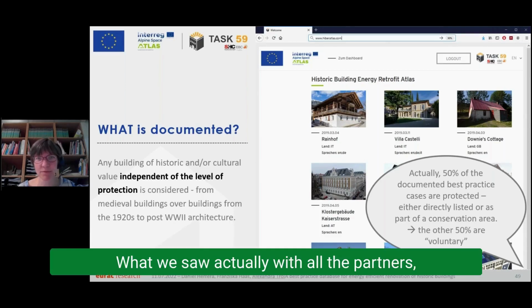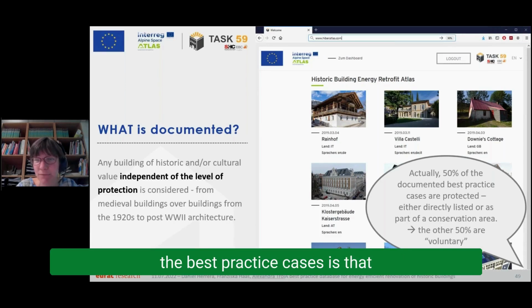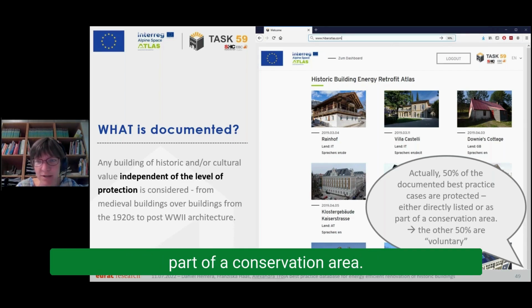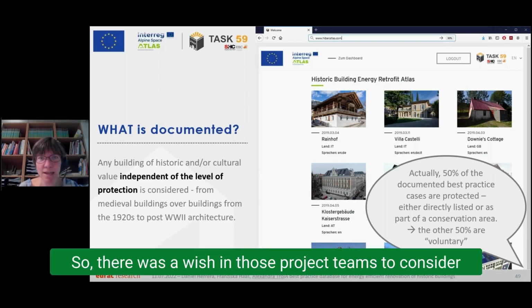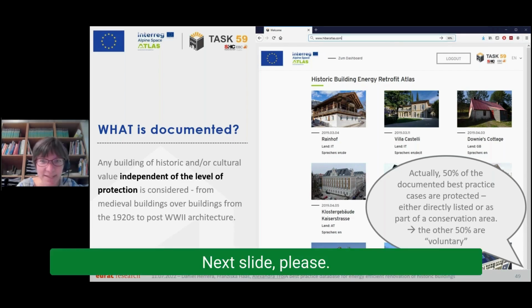What we saw actually with all the partners gathering in their networks, in their surroundings, the best practice cases, is that actually 50% of the documented best practice cases are officially protected, either directly listed or part of a conservation area. The other 50% considered the heritage aspects in their decisions voluntarily. Yeah, so there was a wish in those project teams to consider the heritage value, even if they were not forced to. Next slide, please.